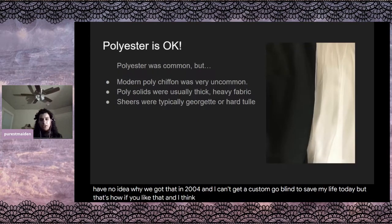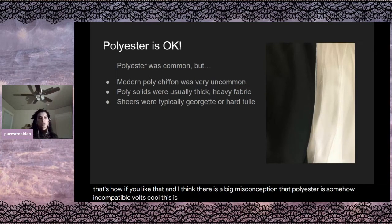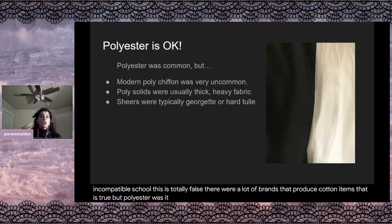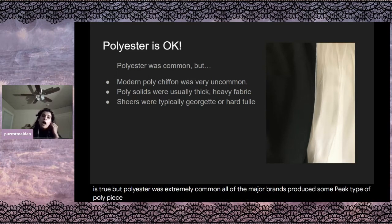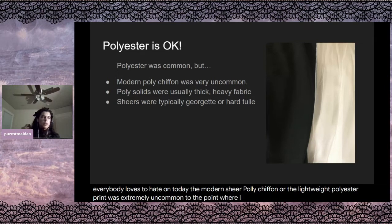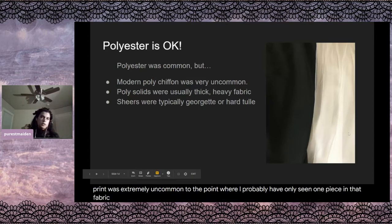And I think there is a big misconception that polyester is somehow incompatible with old school. This is totally false. There were a lot of brands that produced cotton items, that is true, but polyester was extremely common. All of the major brands produced some type of poly piece, but the polyester tended to be very different than the poly chiffon that everybody loves to hate on today. The modern sheer poly chiffon or the lightweight polyester print was extremely uncommon, to the point where I probably have only seen one piece in that fabric and it was non-printed.